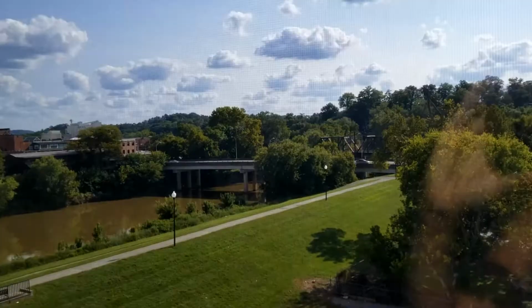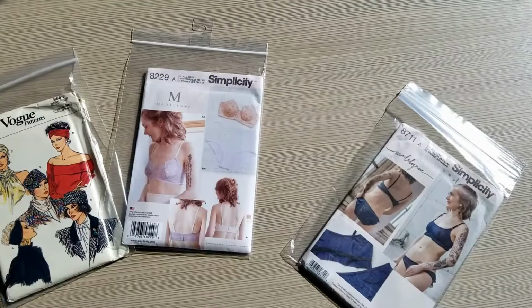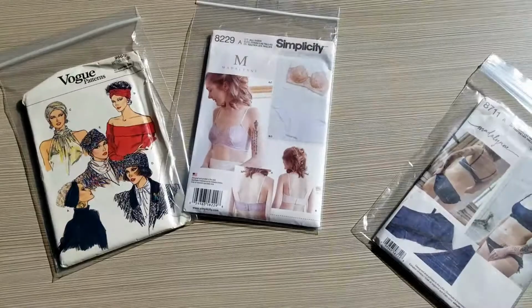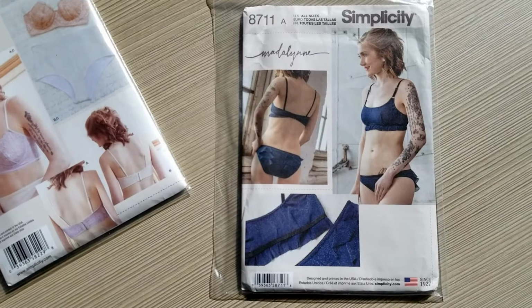So I have set up a little table right here, and I'm going to trace out one of these patterns today. Unfortunately, there's not a whole lot of light in this room, so I'm having to use the sunlight coming in from the window. That's why I picked some projects that were a little smaller, something I could crank out a little faster. I think I'm going to start with this one, Simplicity 8229. And if I finish that one, I'll go ahead and do this one, 8711.